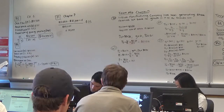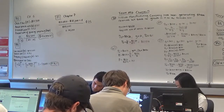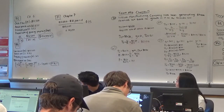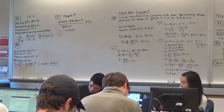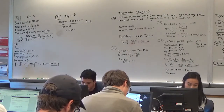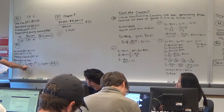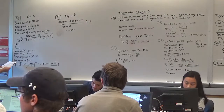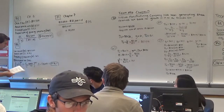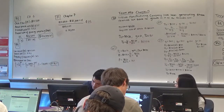So we also have a bunch of givens. We have the loan amount PV, which is $152,300. Investment rate, which is I, is 11.75%. Frequency compounding M is 365, and we're trying to find the effective annual rate. So we have our equation right here, and then we plug in the interest on the loan and the frequency compounding, and here's our math. We get 12.5%.